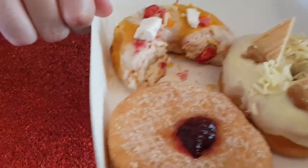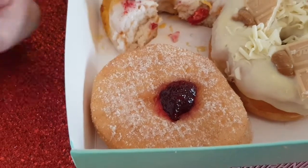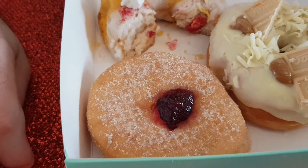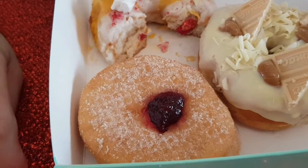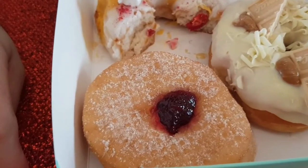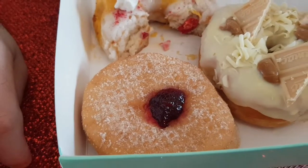And finally, which looks a lot more like a traditional donut, this one is actually vegan, isn't it? Yes, this is Pump Up the Jam and it's vegan. I didn't know that at the time. I just thought it was a jam donut. But it's going to be very interesting to try. It's raspberry plum jam filled and dusted with cinnamon sugar.